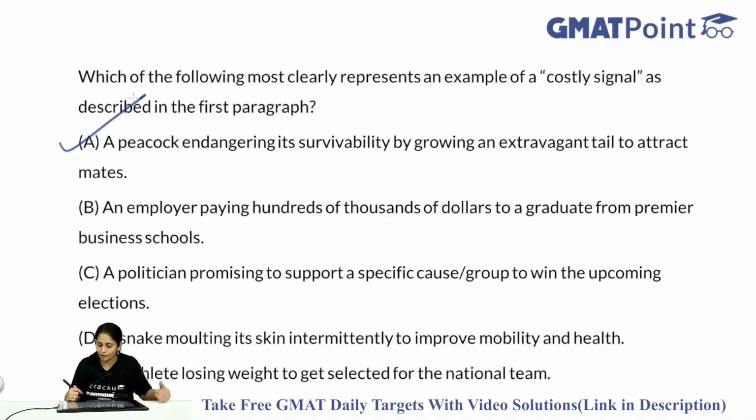B: an employer paying hundreds of thousands of dollars to a graduate from premium business schools. Even though this is a cost that the employer is paying, it does not really indicate a sacrifice for a benefit. It's not as if the employer is paying hundreds of thousands of dollars to signal that they are a good employer. They are hiring for their own benefit. There has to be a selflessness to the cost that is paid, and that selflessness is an indicator. Here there is no selflessness. The peacock endangering its survivability to send out a signal is a selfless action. Paying somebody top dollar for the job is a fairly selfish action where you are making sure that you get the top talent so that you earn more money. So it isn't exactly the same, and I can remove option B.